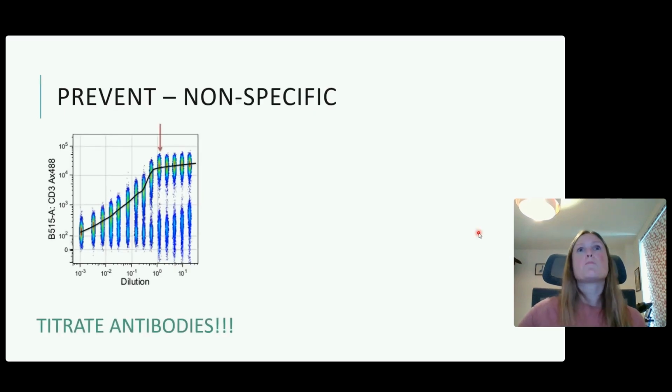And then to prevent excess antibody in your sample, you need to do a titration. And we'll talk more about titration in a moment. So titration is essentially, we have a range of different concentrations, and we can see at some point we start separating the stained from the unstained. At some point we get a good resolution between the positive and the negative populations, but then as we increase the antibody concentration, we start getting a spread of the negative, and that's what we want to avoid.